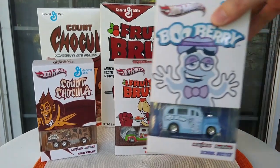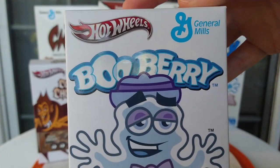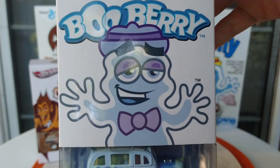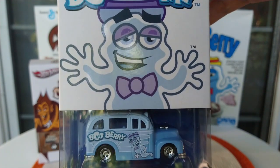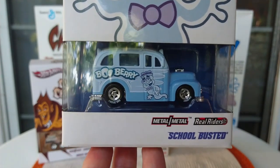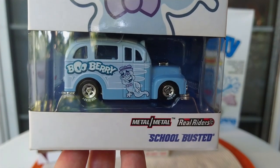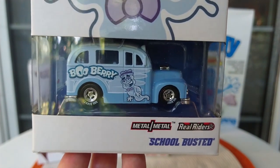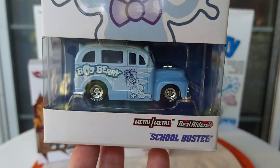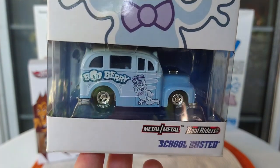Let's start with Booberry. The casting is School Busted. Each one of these castings is an old school great choice. What I love about these also is that Mattel went with the classic illustration of the monsters and not the modern illustration of the monsters. Classic is best in my opinion and what I prefer to collect. Mattel put so much detail on this that they even put Booberry's name on the tires of this casting.